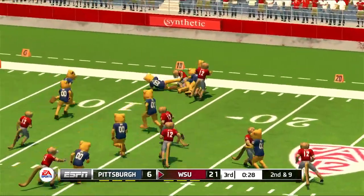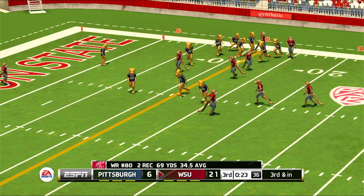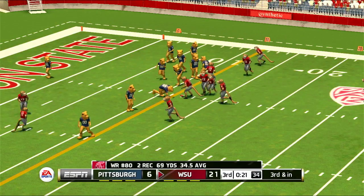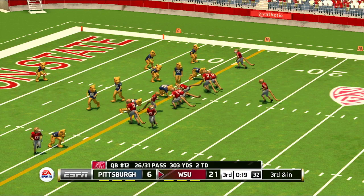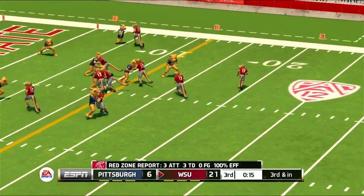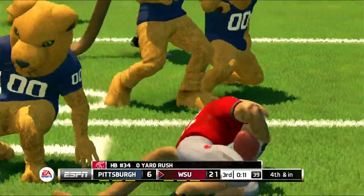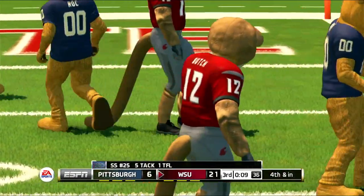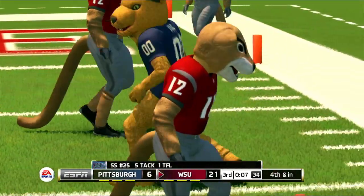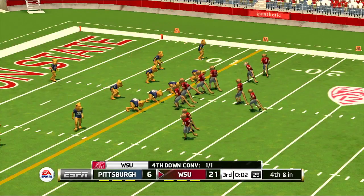Quick pass, and he is drilled at the 12. They come out in a 5 wide set. Makes it to the 12-yard line. When you get in these third down situations, a confident offense expects to get the yardage they need on the ground. It's a good job by the defense to shut that down.